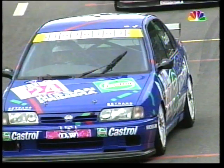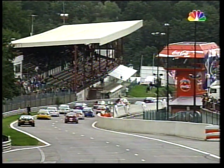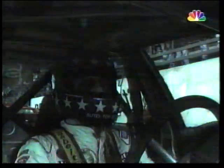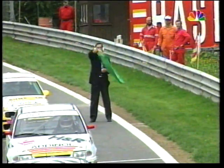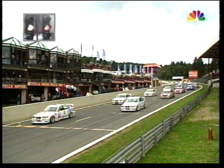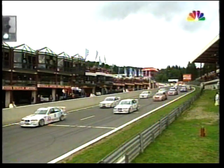Of course, they dive down into that fantastic Eau Rouge corner and then up to Radillon, and then the long run to Les Combes, and then the new part of the circuit. There we see Hans Stuck and a little bit of breakup on the in-car camera. Green flag is waved, it'll just be seconds now. Engines revving, the lights are red, the lights go to green, and they are off.